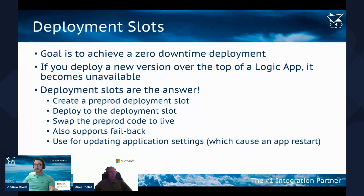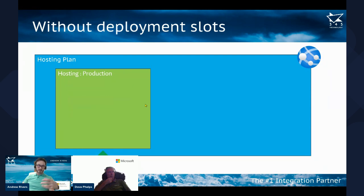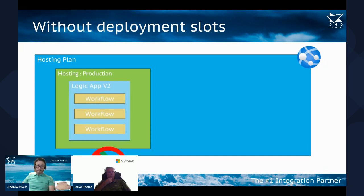Yeah, definitely do that. Right, so what I'm going to do now is talk about how deployment slots work, and then I'm going to shut up and hand over to Dave, who's going to do a demo on this. So at the moment, if you've got your Logic app code within its Logic app infrastructure, and it's all running and live, but you want to do a deployment, what you're effectively doing is tearing down your current Logic app, and then you lose your application temporarily while you put your new Logic app in, and then, hey presto, you've got service again.